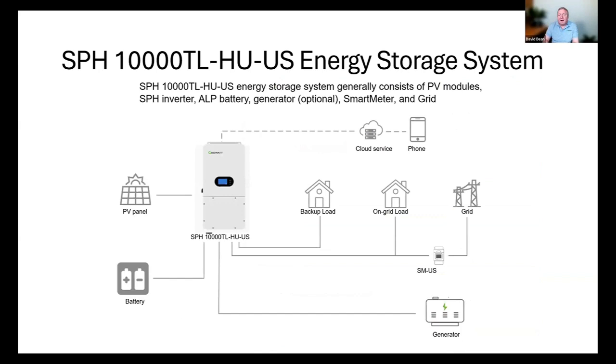Here's an overview of how it's hooked up. It's not specifically designed to be a whole home backup. It's more of a partial, protected load backup where you have a protected load panel. But because you can parallel systems together, it can provide a whole home backup solution. This is an overview to give you a feel, very general, of all the things that you're already selling or already installing.